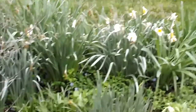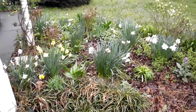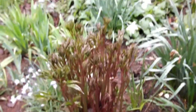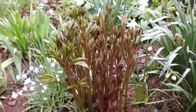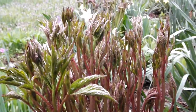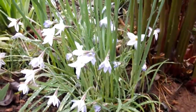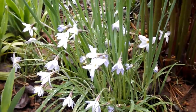What's left of the daffodils. Some more daffodils. Oh boy, look at this peony. That's pretty amazing. Wow. It's a little bulb.